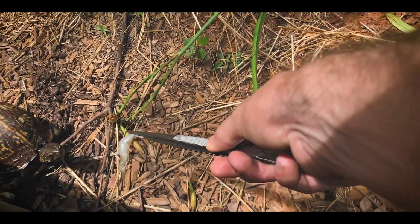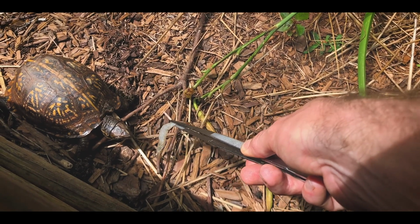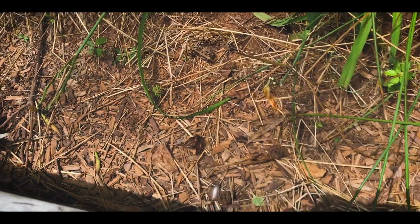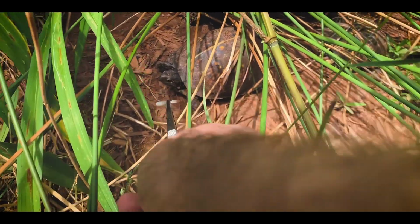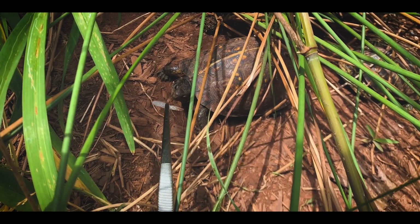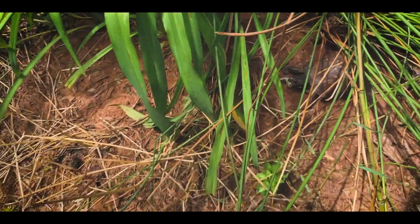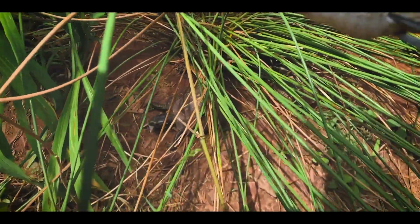Here's one here. I think she can smell it already. Here you go. Come get it. Come get it. Have a shrimp. There you go. Let's see, there's another one over here. We'll give her this one. Here you go. Have a shrimp. You have to move it with box turtles, or sometimes they'll get leery of it. There's another one over there. We'll give her one. Nope, she's not interested.